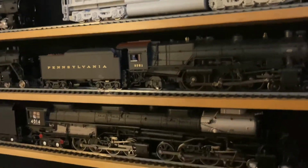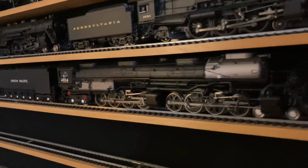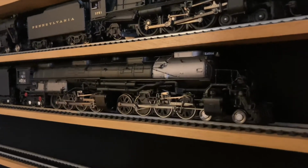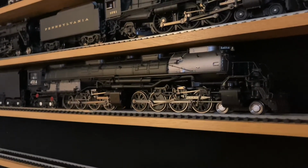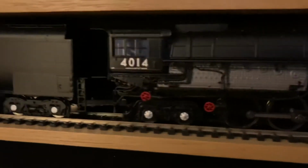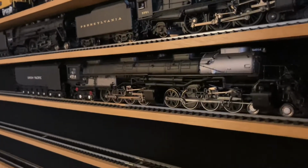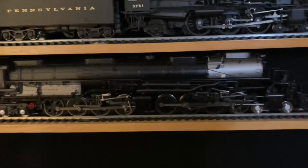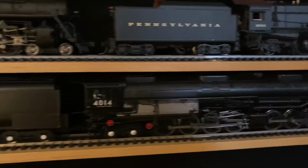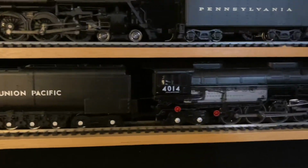And last but certainly not least is my all-time favorite HO scale model and my all-time favorite steam locomotive in real life, the MTH Union Pacific Big Boy number 4014, which I've actually now seen in person. I got to see it at the end of August in St. Louis. So this thing is just absolutely fantastic. I've wanted a Big Boy since I was 3, and now I finally have one. Well, as of 2020, I finally have one.